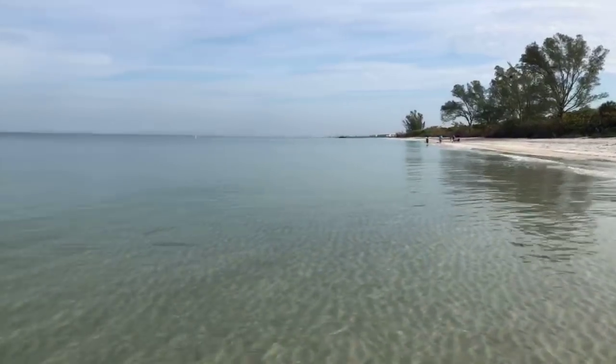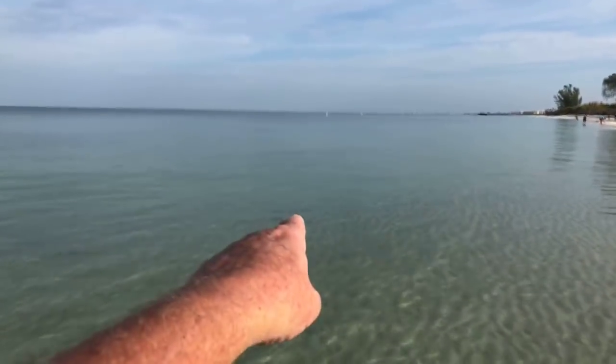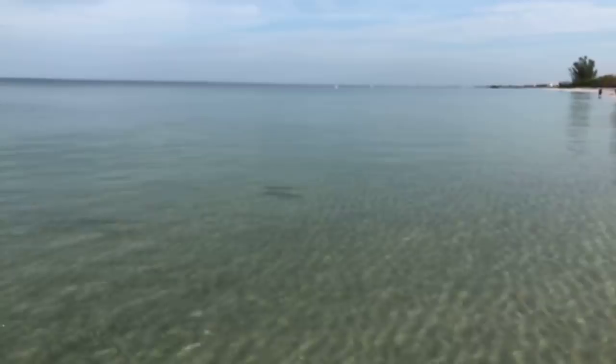And speaking of snook, there's two snook right out here in front of me. I don't know if you can see them in the water there or not. Hard to see underwater, but there's two snook.